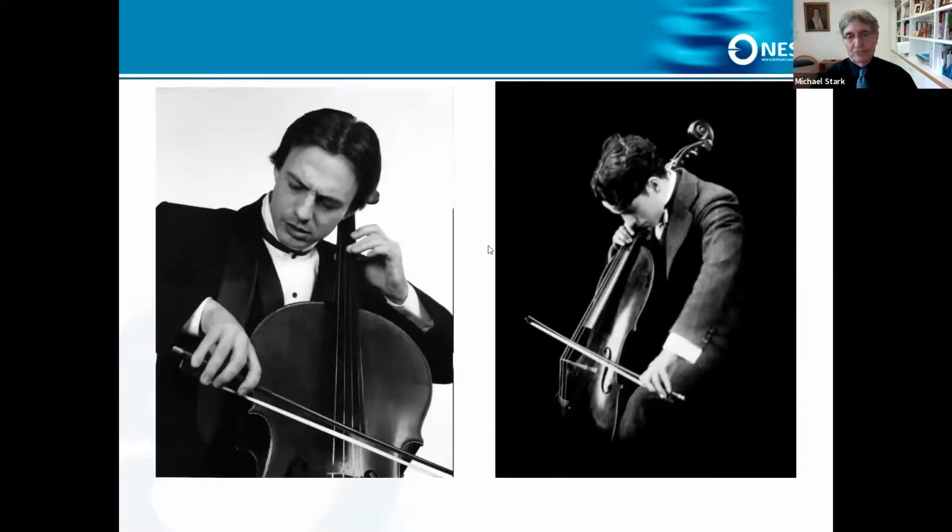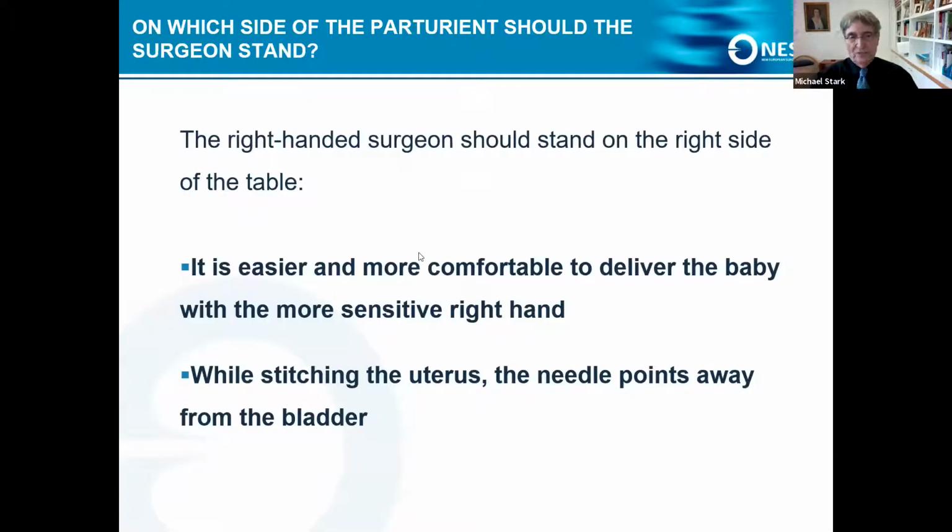So now, step by step. Number one, on which side of the woman should the surgeon stand? I insist that right-handed surgeons should stand on the right side of the woman. Believe that you are a cellist and they ask you to play with your left hand. If you stand on the right side, it is easier to deliver the baby because your right hand is more sensitive. And when you are stitching the uterus, the needle will go away from the bladder and you will get less damage to the bladder, which happens once in a while.